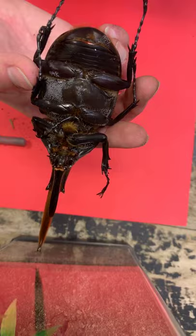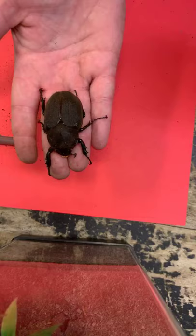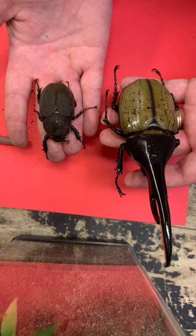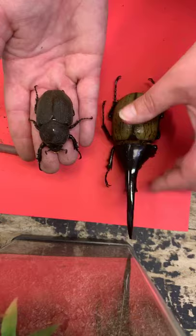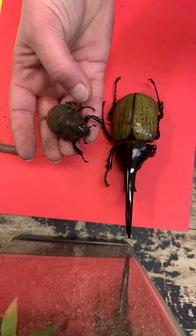All right, I gotta get him back in the freezer. And then I forgot, I have a female that's alive that emerged not too long ago. So let's get her out, and I'm going to show you the female and the male. So this is a female Dynastes Hercules, and this is a male. You see? So this species, the females are smaller, although this female is very small. They can get much bigger, about this big, the females. But you notice that she does not have a horn. And she spends most of her time underground.